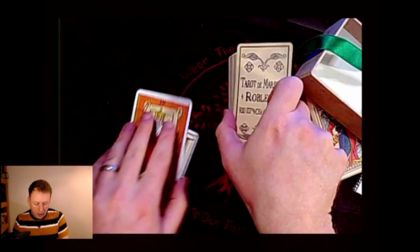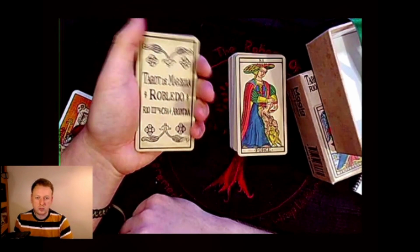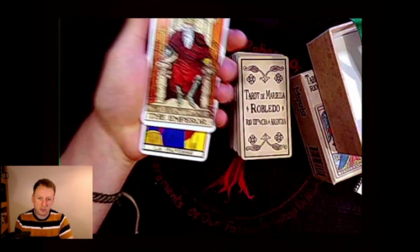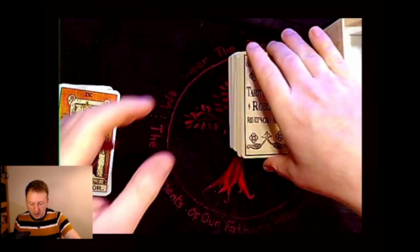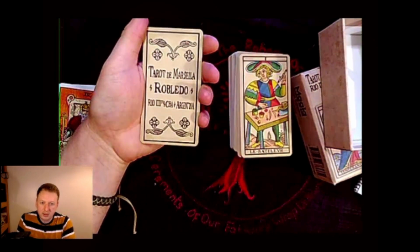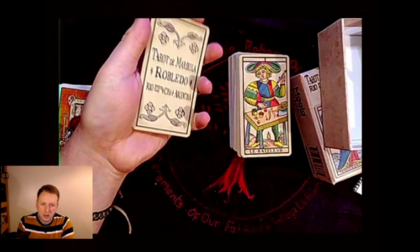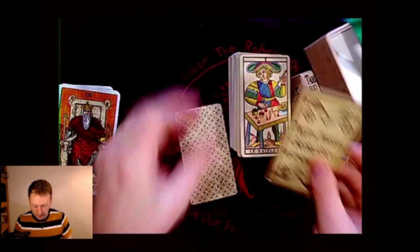It feels nice. It feels like that is a beautiful size for cards. More than that, it doesn't quite fit well in the hand. So I don't know whether the ergonomics was considered with this tarot deck, but that feels nice. I could quite happily shuffle these cards, and if you have got smaller hands, then that's ideal.